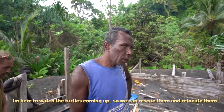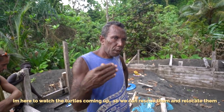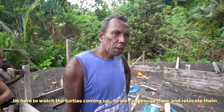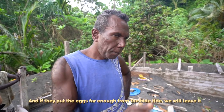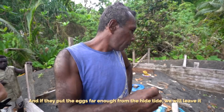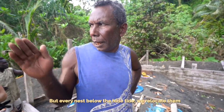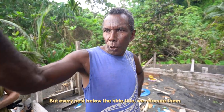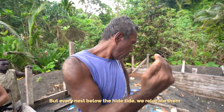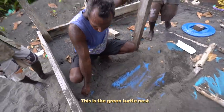I'm here to watch when the sea turtles are coming up so that we can rescue them, relocation, where they put their eggs. If it's high enough for the high tide, then we will leave it. But every egg that is below the high tide, we will relocate. This is the Drenched little nest.